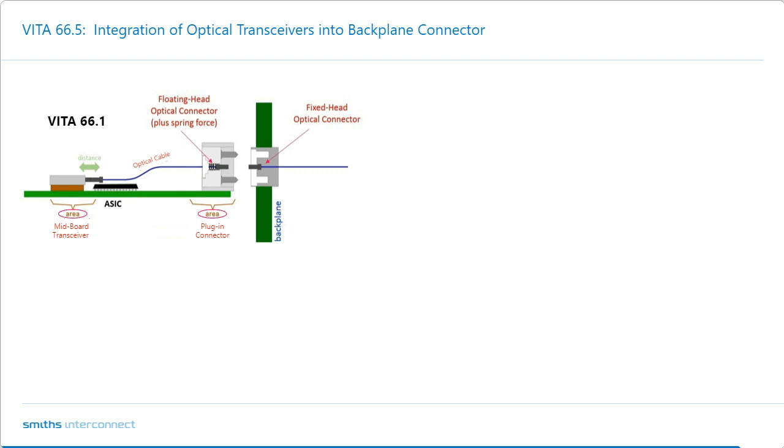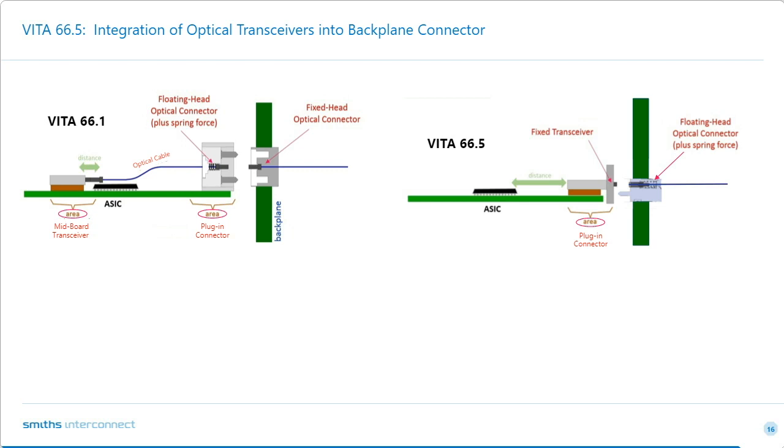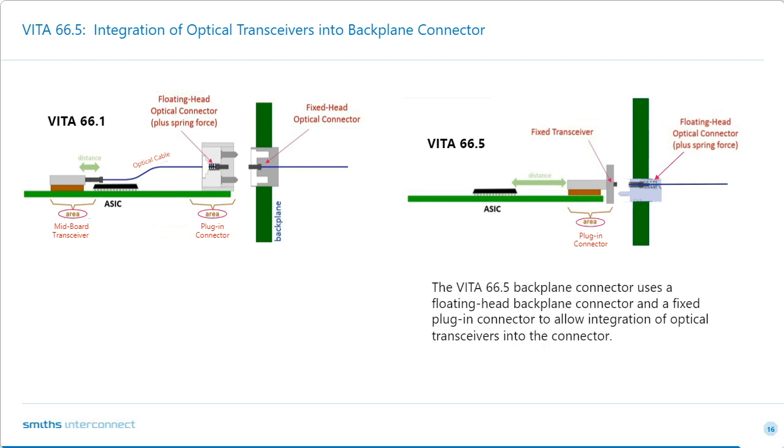What VITA 66.5 wanted to do was move the transceiver from the midboard and integrate it into the backplane connector itself. So now you've taken your transceiver off the midboard, integrated it with a backplane connector shroud, and also moved the spring that maintains the mating force to the backplane side. The spring now resides in what we call the insert connector. So that's the basic concept behind VITA 66.5. The backplane connector has some float to it: it floats about 0.5 millimeter in every direction to guarantee alignment of the fiber end faces with each other on both the plug-in and the backplane sides.